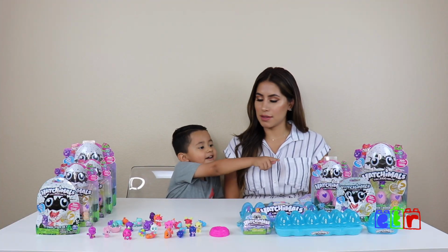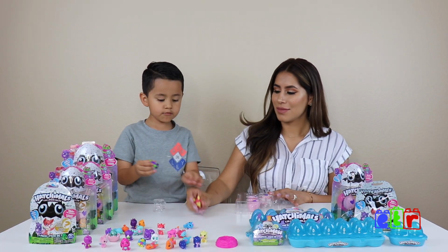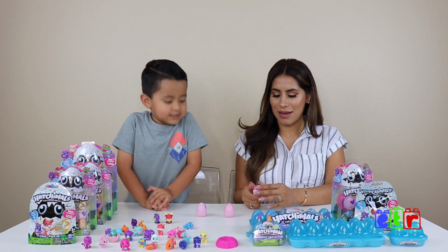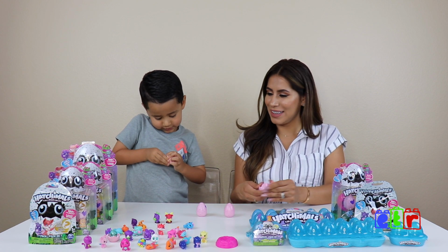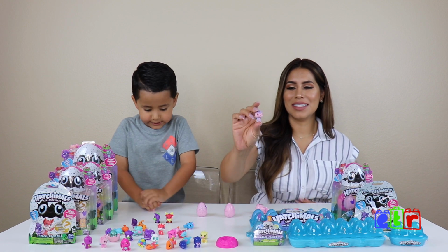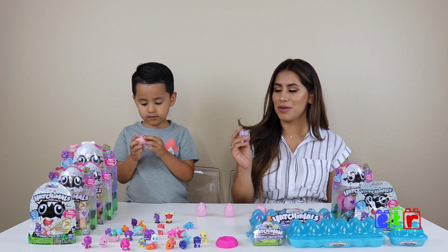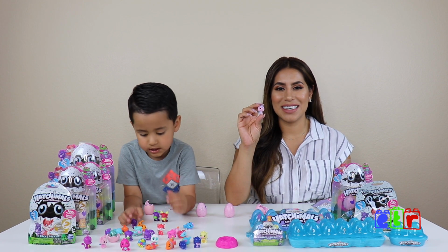Which one should we open next? That one. Four pack? Yeah. It's another moose. We already had him. Now we have two. Rub, rub, rub. No way, you guys. I have another rare one. How cute! Do you guys see that? It's super soft and fuzzy. These are so adorable. This one is Magical Pharaoh and it's a limited edition.